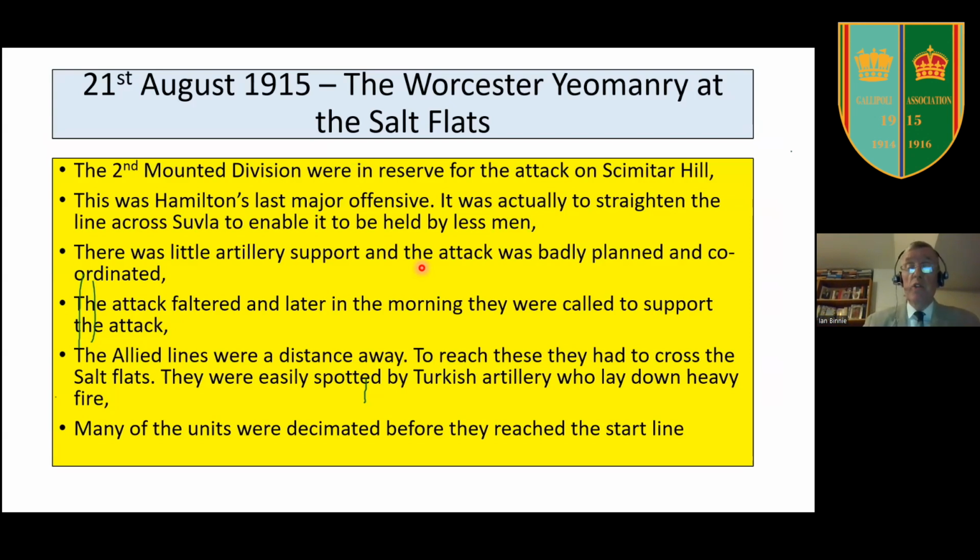They were easily spotted by Turkish artillery, who laid down very heavy fire. Many of the units of the 2nd Mountain Division were decimated before they reached the start line, including the one I'm particularly interested in, the Worcester Yeomanry, which suffered terrible casualties.